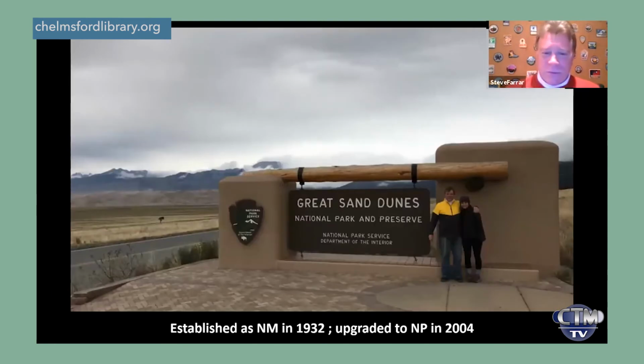Great Sand Dunes. Over half of our national parks actually got their start as national monuments. I think 32 of the 62 started out as national monuments, and then over the years, either they needed more conservation and needed to expand their boundaries, or for whatever reasons, they got kicked upstairs, they got promoted to national park status. Great Sand Dunes is one of the newer ones. It was just 2004.